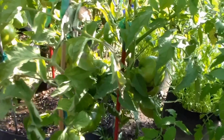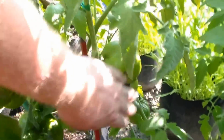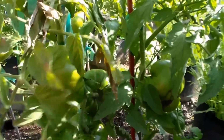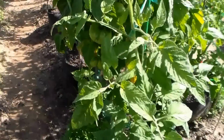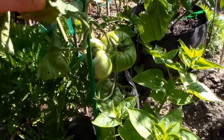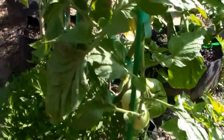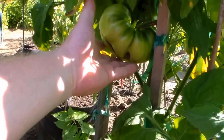So I've got another Cherokee Purple here. You can see this guy, that's the one that was cat facing. He's doing quite well. I mean, again, I'm getting a bunch of tomatoes off these plants, but they're not as prolific, I'll say, as I've had them in years past. I think it might have something to do with the weather. We've had very cool nights, a lot of rain, more rain than usual.